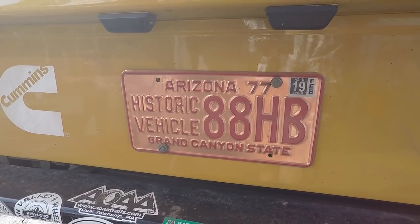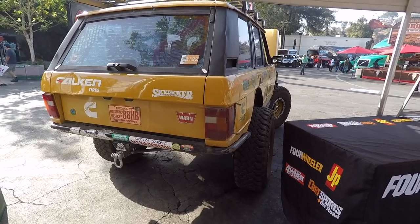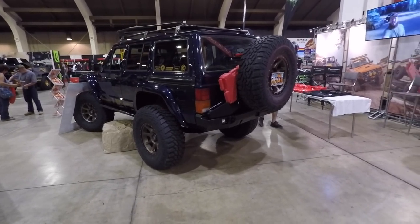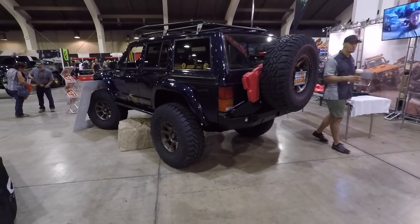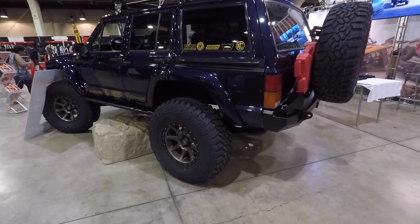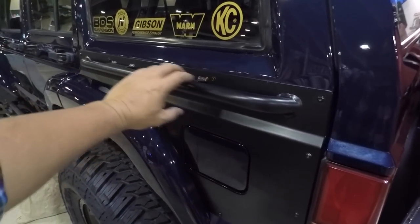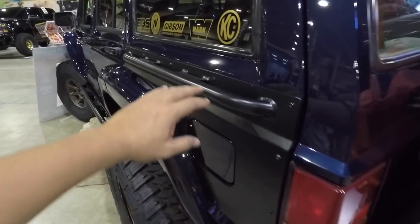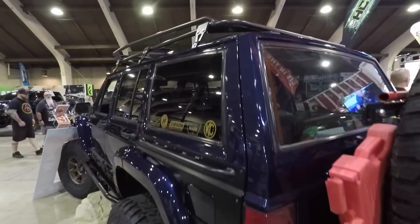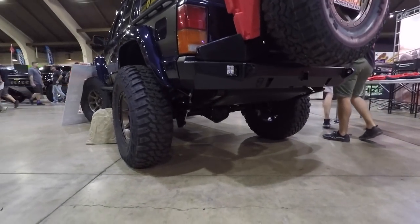Historic vehicle. That's cool. Look at this Jeep Cherokee at the jcroffroad.com booth. I grew up with two of these, actually. My parents had two. They had a white one and a red one. These are so cool. Look at it. Got armor on here. It's actually, I guess you consider that a step bar, so you can step on this and climb up to the roof rack. Man, that is so cool. I wish I still had one of these.